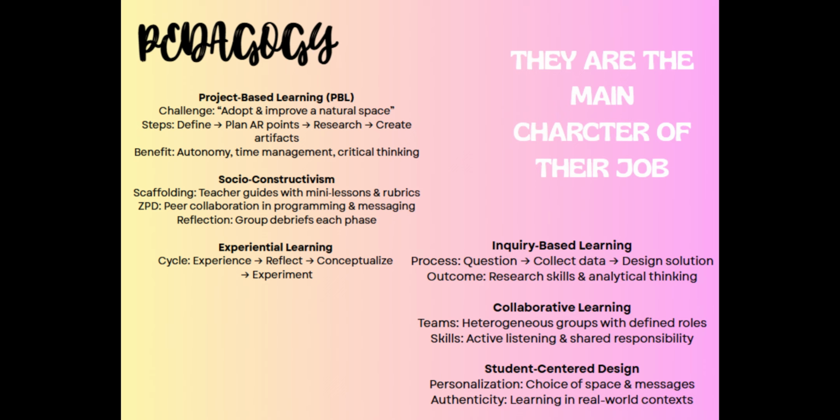Experiential learning. Students learn by doing. They follow the learning cycle: experience, reflect, think, and try again. It helps them understand better and improve with every step.